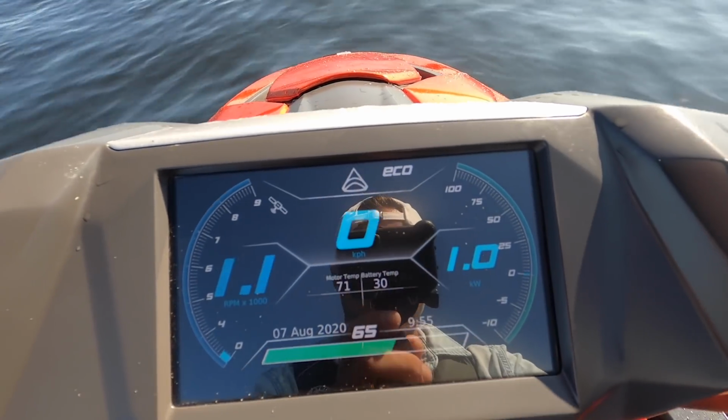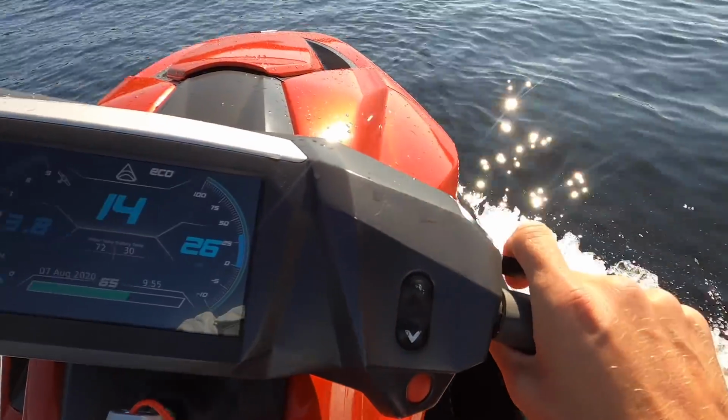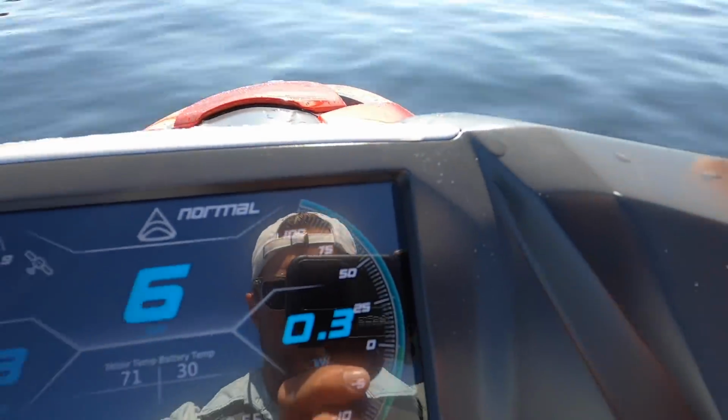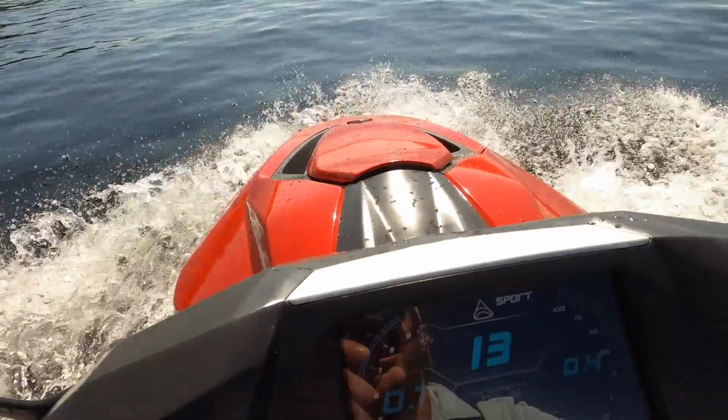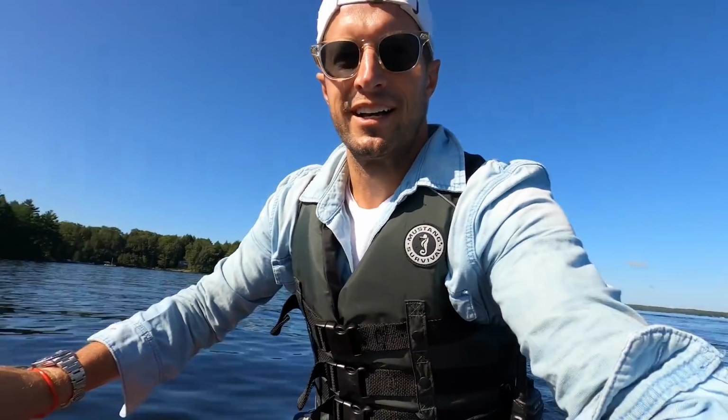Eco, super quiet, not a lot of power. Then sport mode. All right, sport mode's a lot. I'm gonna have to hold on, but get ready.